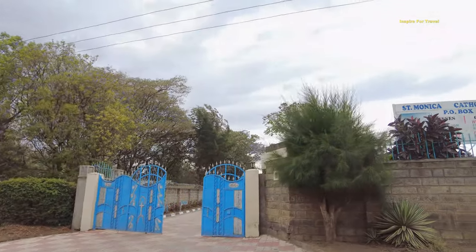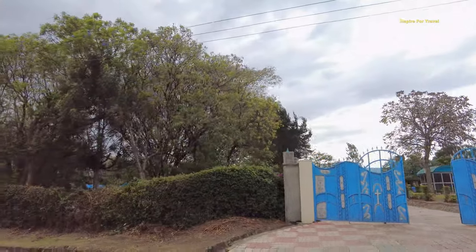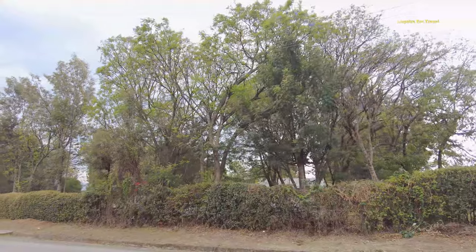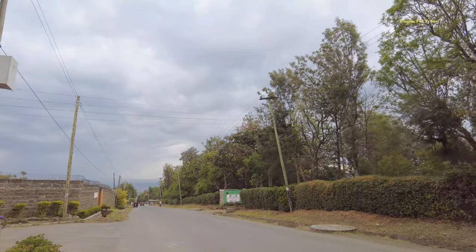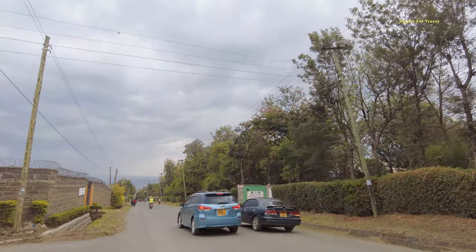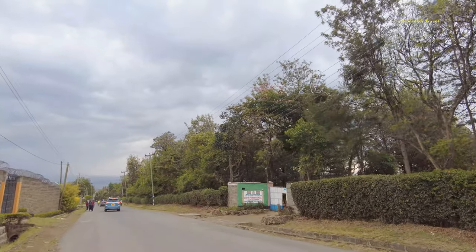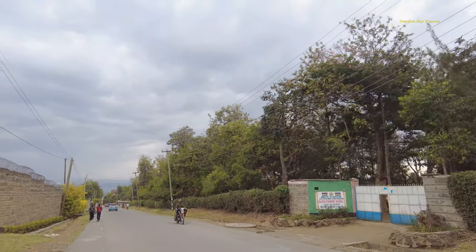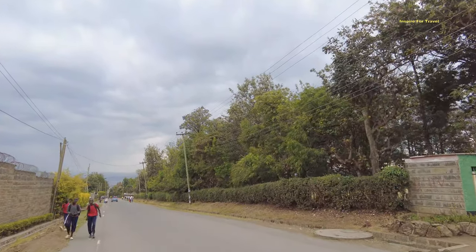Now this is St. Monica Catholic Church. You'll find a lot of people who follow the Christian faith living in upcountry. These areas are considered upcountry in comparison to the coastal side of Kenya, where you will find predominantly more Muslims. That's Mombasa, Malindi, Lamu, that region there. This section here, upcountry, Nakuru, Kisumu, Eldoret, is mainly Christian, but you do also have Muslims and people from other faiths that live here. But in terms of the majority, it will be mainly Christian.